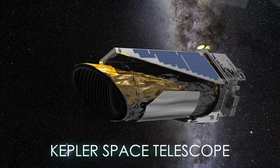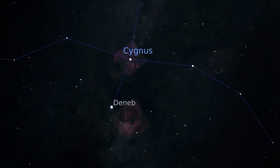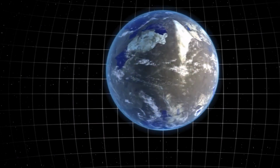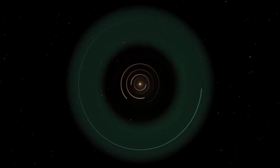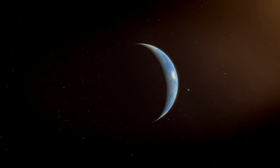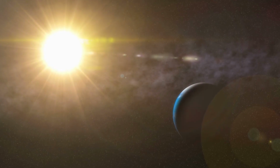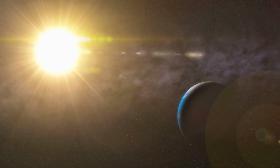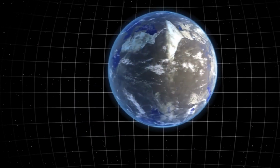Recently, the Kepler Space Telescope uncovered a world orbiting the red dwarf star Kepler 186f in the Cygnus constellation. This faraway planet, dubbed Kepler 186f, is nearly the exact same size as Earth and resides in its star's habitable zone, where liquid water could exist. But unlike Earth's restless tectonics, 186f seems geologically inactive, limiting volcanic eruptions that could disrupt evolution. Its star, meanwhile, emits only half the energy of our Sun, meaning less exposure to harmful radiation. For life requiring stability, 186f may be superior to our chaotic world.